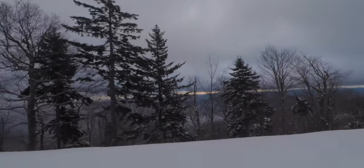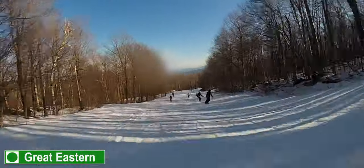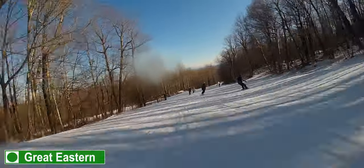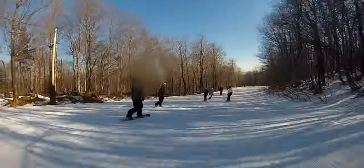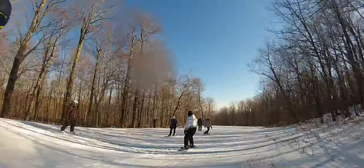The second epic cruiser that I would like to highlight is called Great Eastern. In ski club, there were days when we would just hit this run over and over and over again. We'd get like 30 of us to all start at the same time and just cruise all the way down to the bottom of Skyship. It takes like 10 minutes, it's awesome.